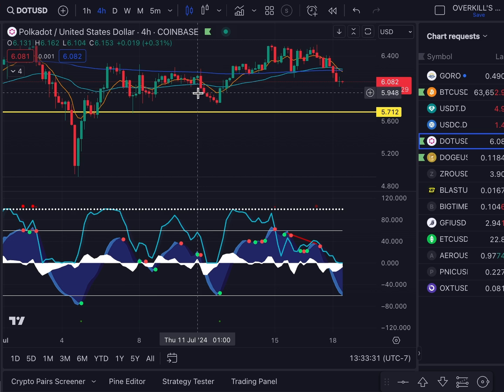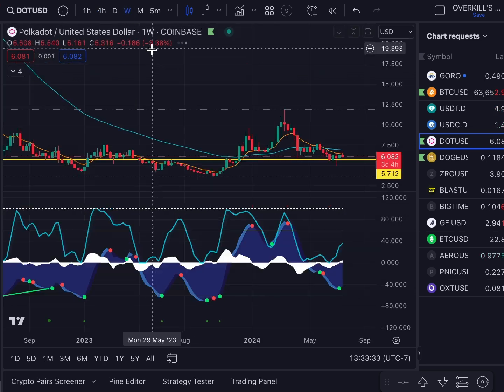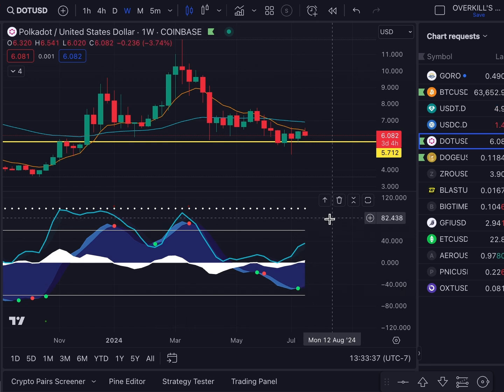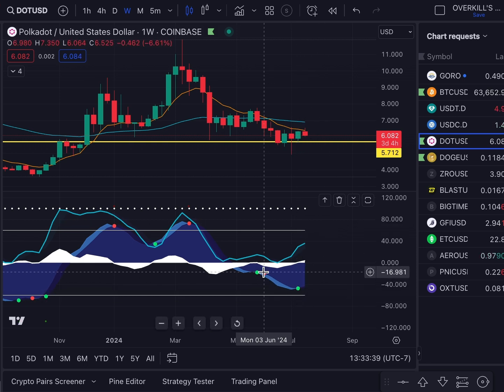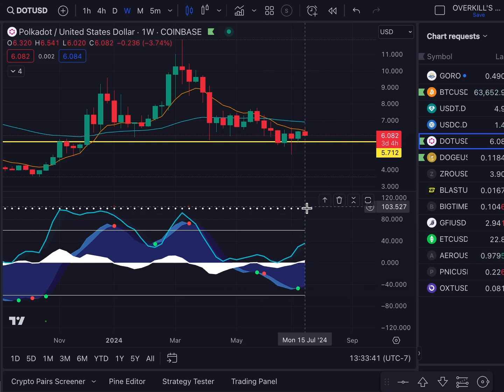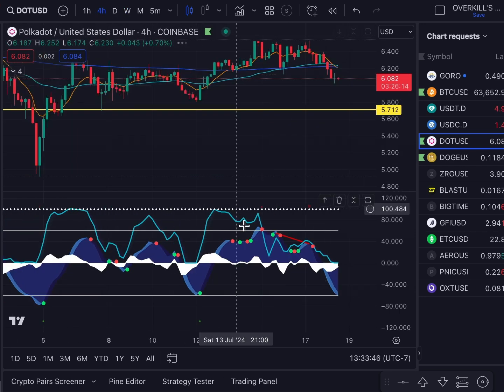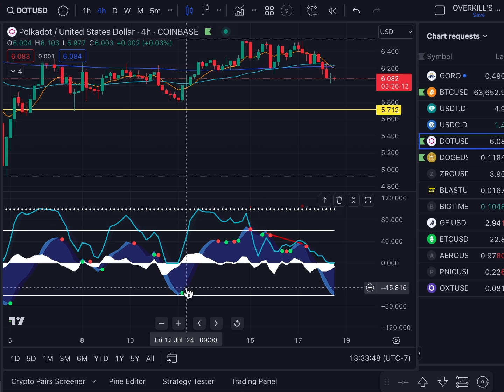Because these markets are pulling back in days, but we're taking our positions based on weeks. So when the weekly's green, we're fully bullish. We can't think anything otherwise until we get a red dot or this stochastic RSI gets back up here and we get to a point where we want to sell. But DOT looks good. Look how deep DOT is right now on the 4 hour.